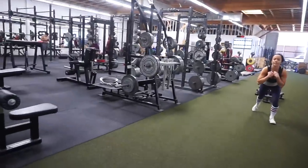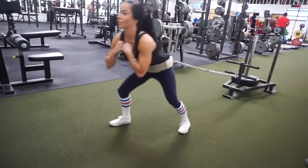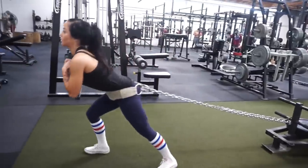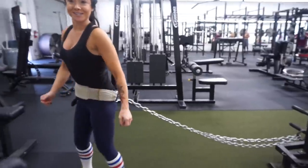We then finished up our workout with some sled drags for cardio, and if you have never done sled drags, I highly encourage you to try these out. They are very challenging, and they are definitely a great burnout for your glutes on glute day.